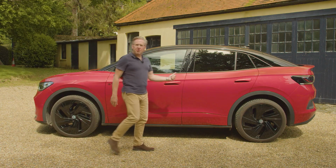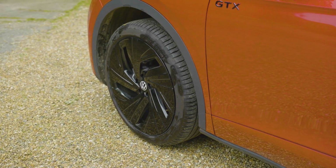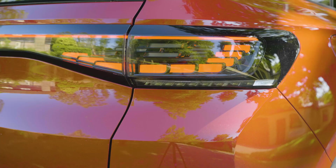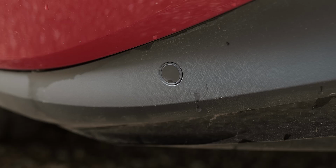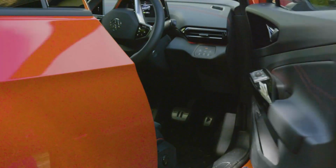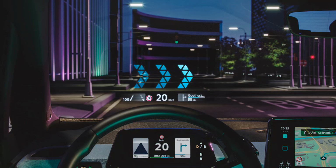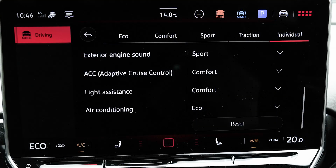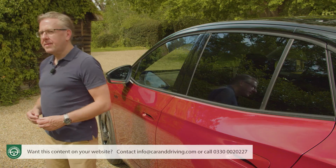Equipment features in the entry-level ID.5 GTX run to 20-inch iStad alloy wheels, black roof rails, matrix LED headlights, LED rear tail lamps with dynamic turn signals, a panoramic glass roof, auto headlamps and wipers, front and rear parking sensors and keyless entry. Drive stuff includes sport suspension, an augmented reality head-up display, adaptive cruise control, selectable driving modes, an exterior sound actuator and more direct progressive steering.